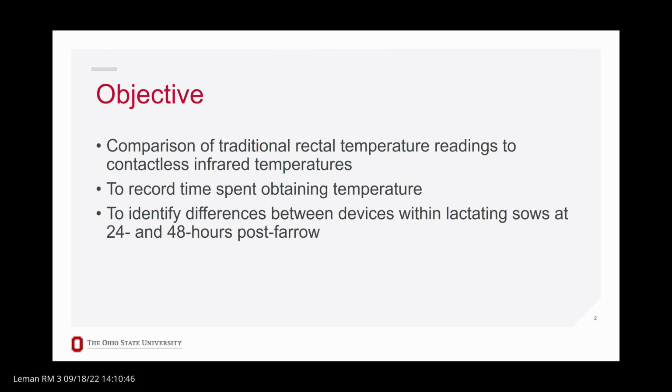The objective of this study was to compare the gold standard traditional rectal thermometer temperature readings to contactless infrared temperatures. I also recorded the amount of time spent obtaining temperature and identified differences between devices and locations at both 24 hours and 48 hours post-farrowing.